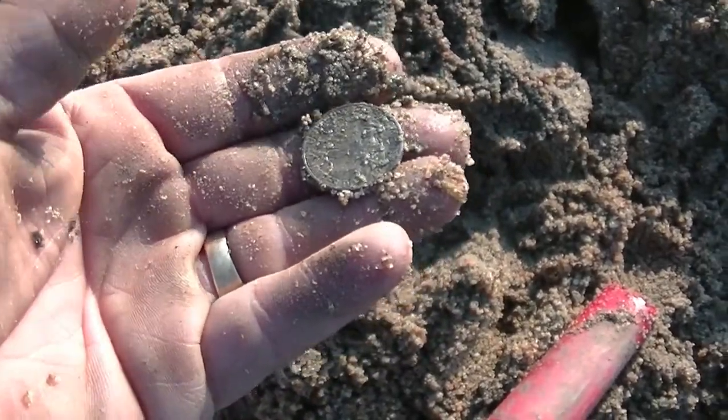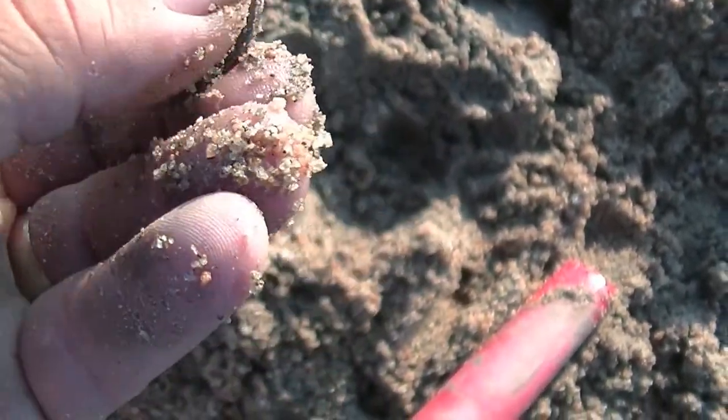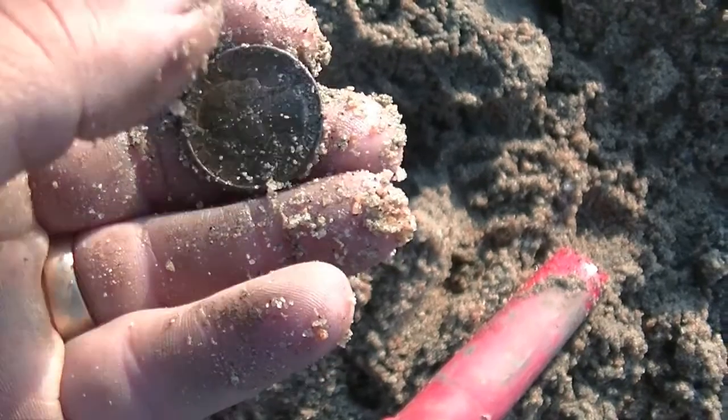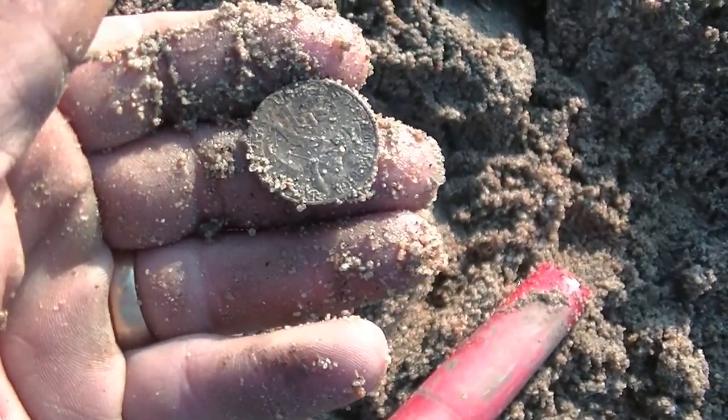Well, looks like I got myself a quarter, but a bicentennial quarter. This one was down there, but I'll just keep swinging for a bit and see what I can find. See you on my next one.